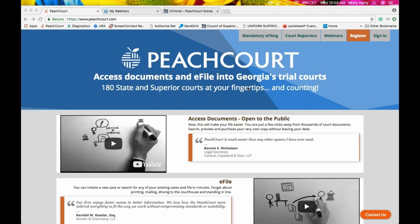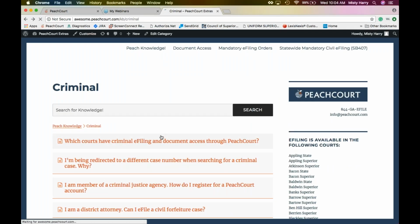So I'm just going to go through just a little bit of criminal e-filing with PeachCourt. It's very simple. To get started, I'm going to show you the courts that we actually have criminal available in right now.